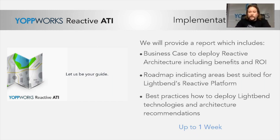But what we've done here is we're creating a very standard kind of look and feel report, where a lot of the information that we've collected from the assessment and even in the training phase will be applied to create a business case and a report for you that provides the roadmap and the guide by which you would be able to roll out a reactive architecture.